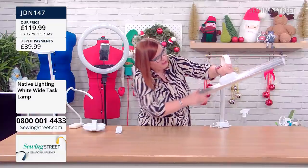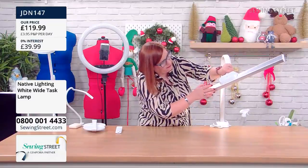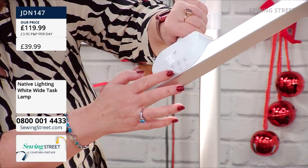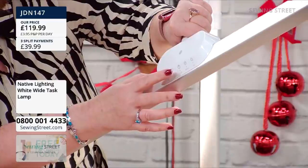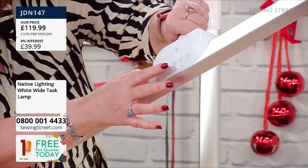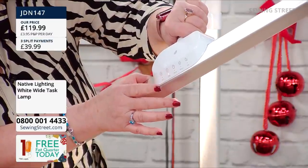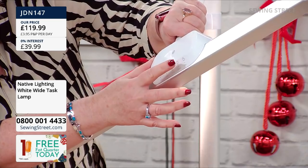So what you've got here is your on and off button. Hang on, we'll just come in on that. There you go. Where was the on and off button? So the on and off button's in the middle. Right. And then you've got the temperatures again. So you've got five colours again: warm light, daylight and cool light. We'll show you those in a minute when we drop the lights. We'll do all the buttons first, then we'll go through all of that. Then you've got brightness. So you've got five brightness levels on each one as well. You can see it on the stand behind you.